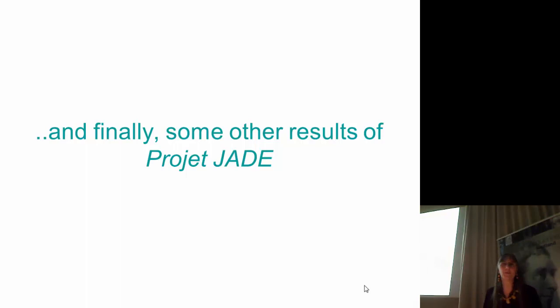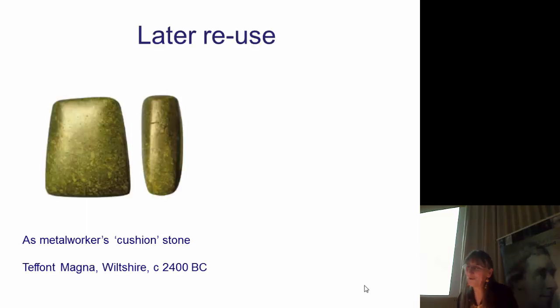Finally, Projet JADE threw up plenty of other very interesting results. There are several examples of where these things have been reused much, much later. So in the Chalcolithic period, as a metalworker's cushion stone, and this would be a stone that could be used as a hammer or an anvil, particularly if you're working gold.